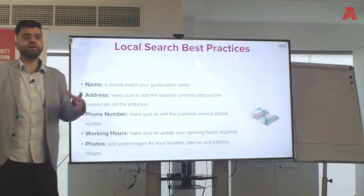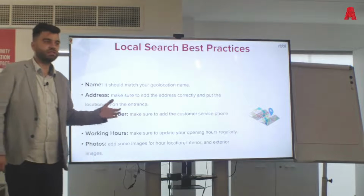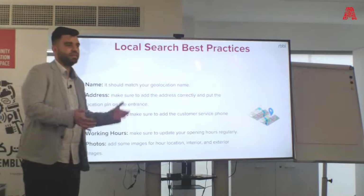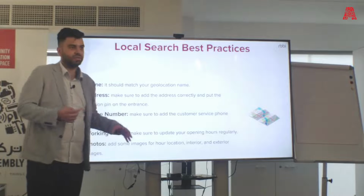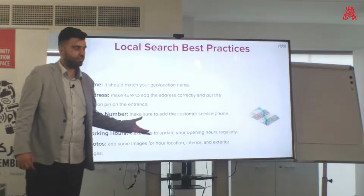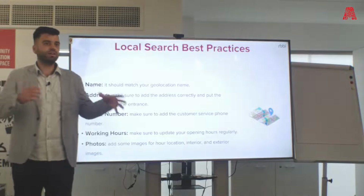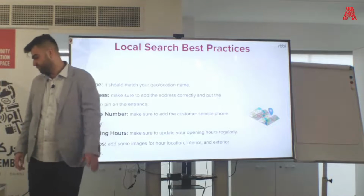Phone number, add one where people can call the location, and you can get insights if people call. Add working hours and update them for Ramadan, Eid, closing, special occasions, all of that. Make sure it's always updated. You don't want frustrated customers to come and see you closed where the location shows it is open. And photos, try to add photos of the location as well, inside, outside, from the street. Give it some love.